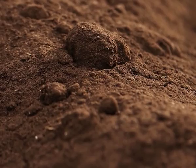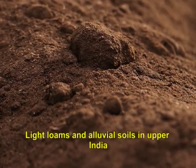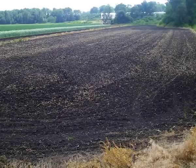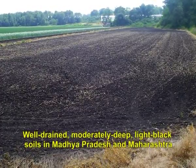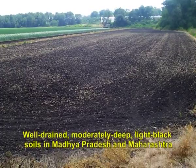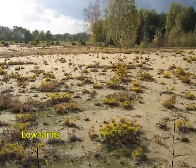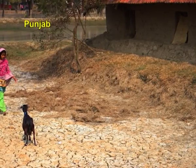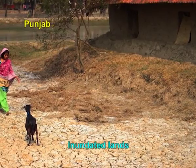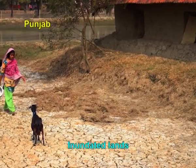In India, lentil is raised on light loams and alluvial soils in upper India and on well-drained, moderately deep, light black soils in Madhya Pradesh and Maharashtra. It is also grown on lowlands, poor soils. In Punjab, it is often cultivated on inundated lands. The crop can withstand moderate alkalinity.